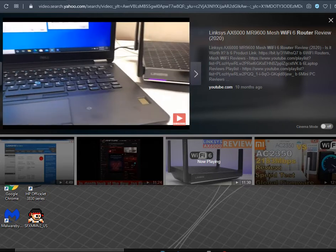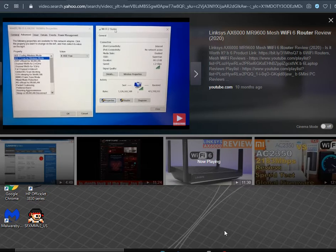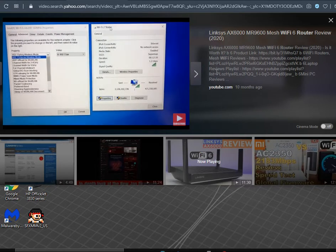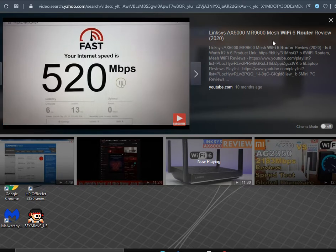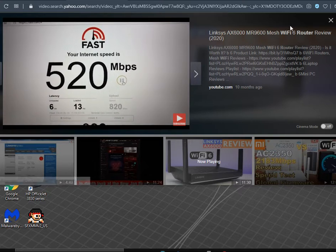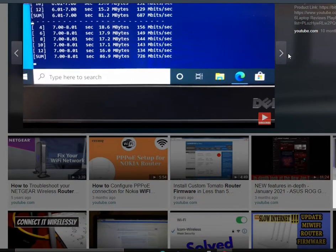Now for the first Wi-Fi speed test, I've placed the laptop with Wi-Fi 6 card installed right next to the router. As you can see, we are connected to 5 GHz Wi-Fi 6 band with speed up to 1.2 gigabits per second, because router only supports 80 MHz channel and does not support 160 MHz channel. And using fast.com speed test, I'm getting 520 megabits per second download and 590 megabits per second upload wireless speed. And using iPerf 3 5-stream test, I'm getting 703 megabits per second bandwidth speed.